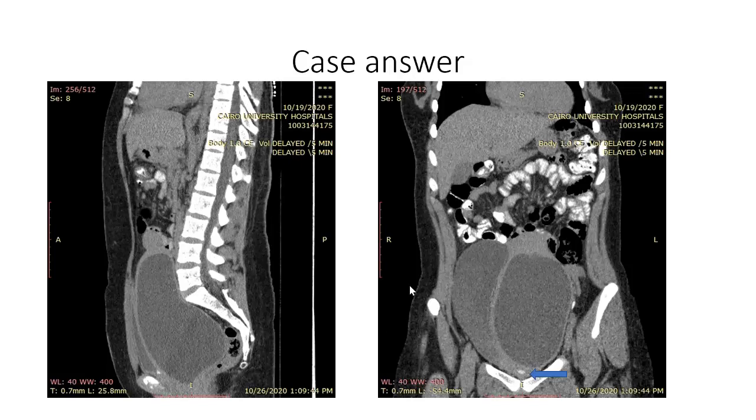The patient also has hydronephrosis, as you see in the videos in the post. She has hydronephrosis and hydroureter down to the lower end, mainly on the right side, and you see here the compression is mainly on the right side. So this is her main problem now.